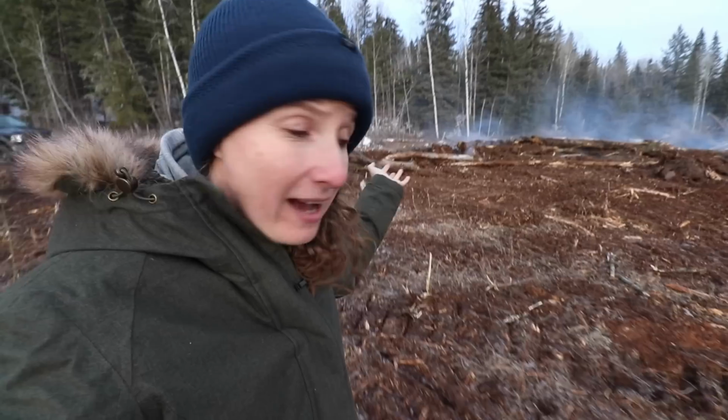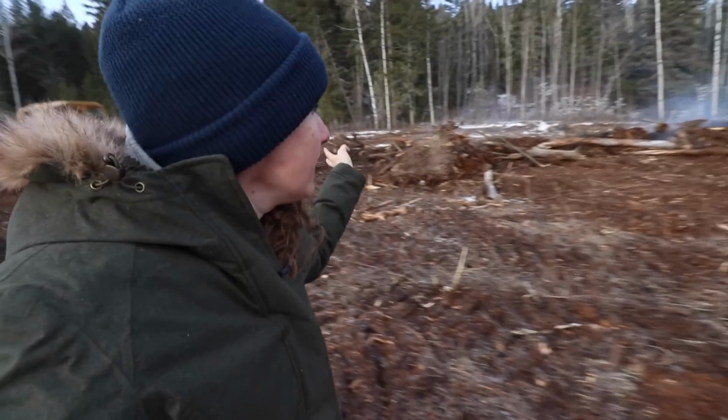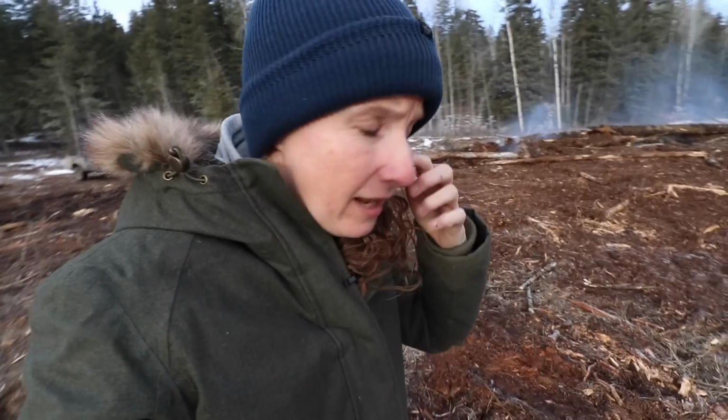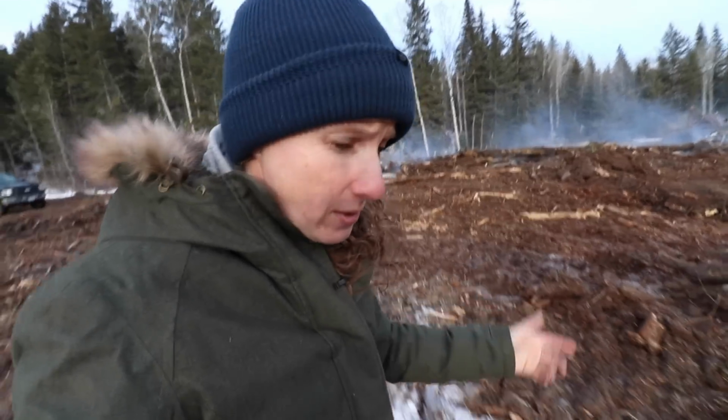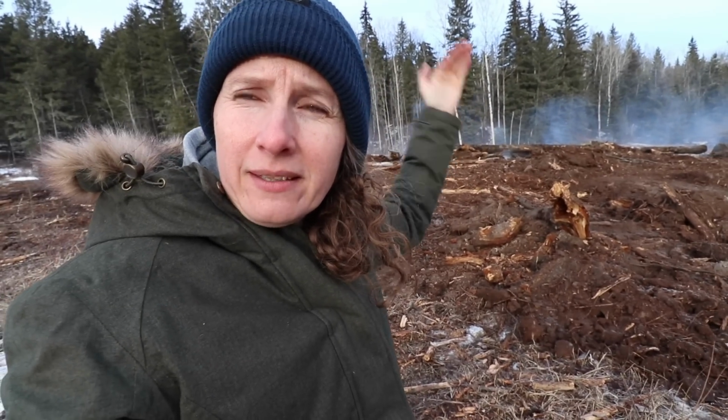We call this burning slash here in this area. I don't know if it's called the same thing in other places, but it's putting all the roots and the stumps and everything into big piles and then burning them. We've been doing that over the last couple of weeks because we have some other areas up the mountain that we've cleared as well.